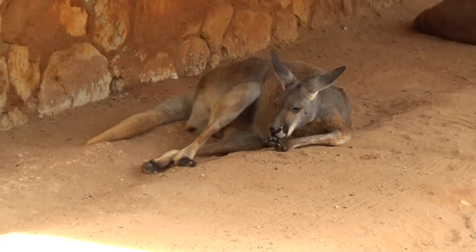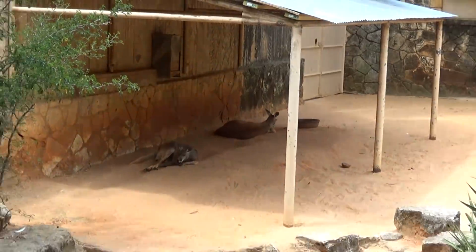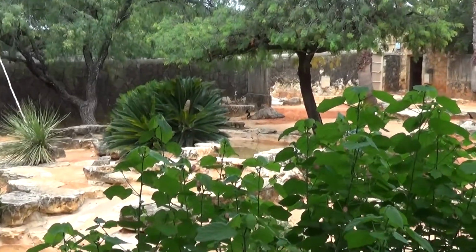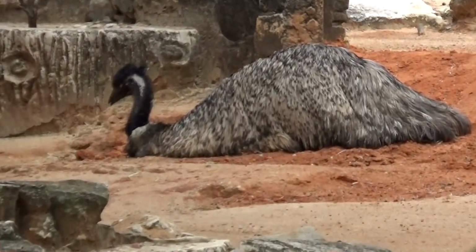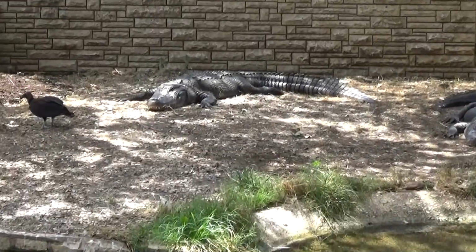The zoo has a small Australian exhibit, as in it's one exhibit big, home to not too many. I think I see 2 kangaroos, and then over there is an emu. Like many zoos, they have a lorikeet area where you can feed the birds. $2, not bad. A couple of big-time alligators.